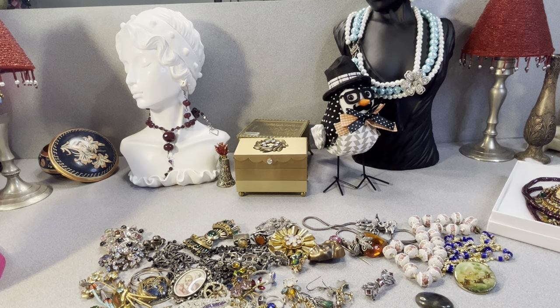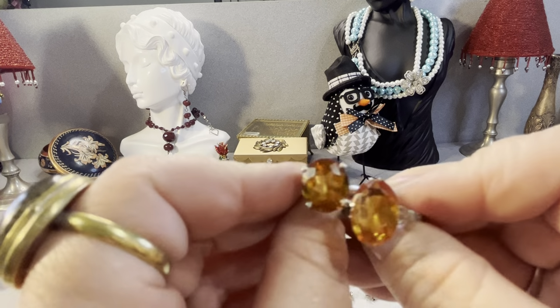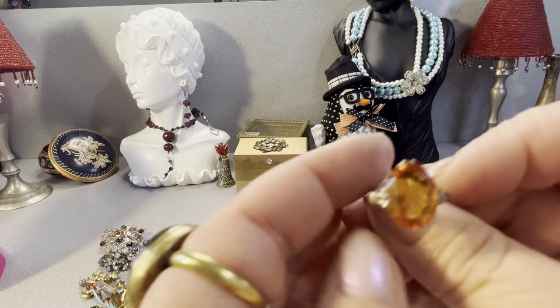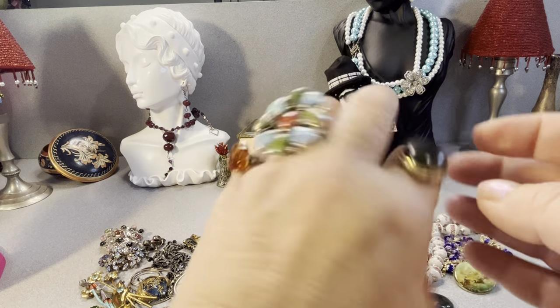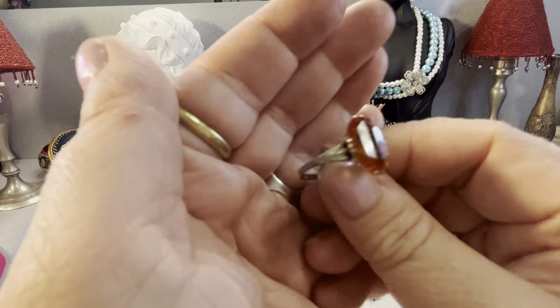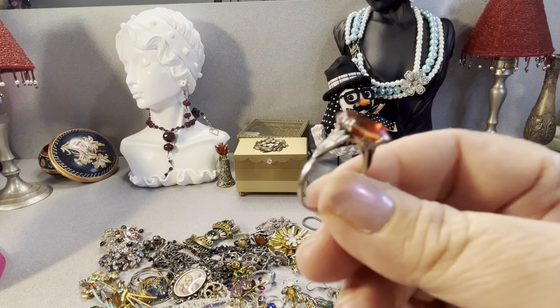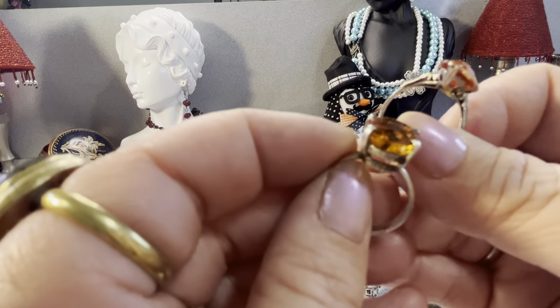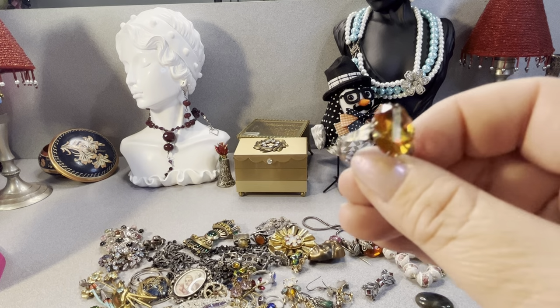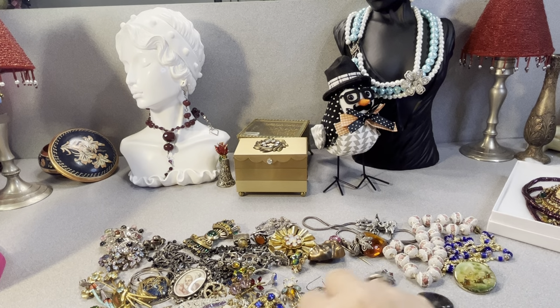I have another one. Where is it? Did I show that? No. This is my Art Deco citrine. Let's compare them. Pretty close, right? And this one, the stone's fantastic. This one's Art Deco. This one fits my ring finger. It's beautiful. That's Art Deco, and it's fabulous citrine. Look at how fiery it looks. They're both good quality citrine. This one's my favorite. I'd sell that one before this one.